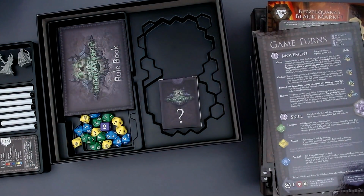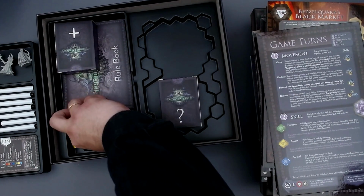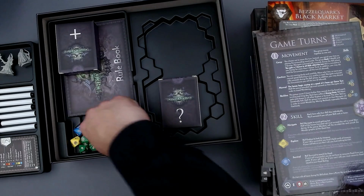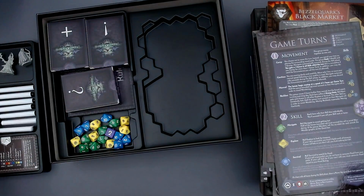Okay, so let me just put all of that back in here. I don't quite know where to put the dice yet, but there is probably some place where you can put them. So for now, they are there.